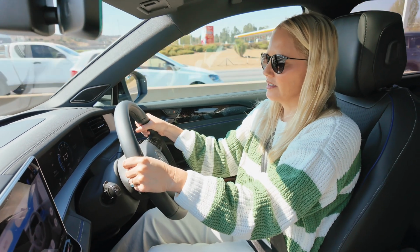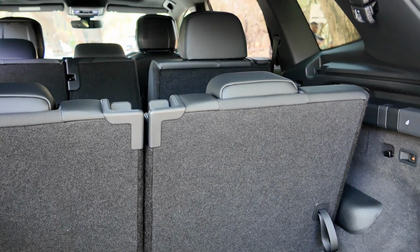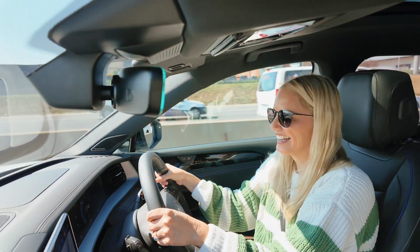Why choose this over a Tiguan? Well, it kind of replaces the Tiguan Allspace. And this is for the corporates with a side hustle, the single professionals with dogs, and socially active families.